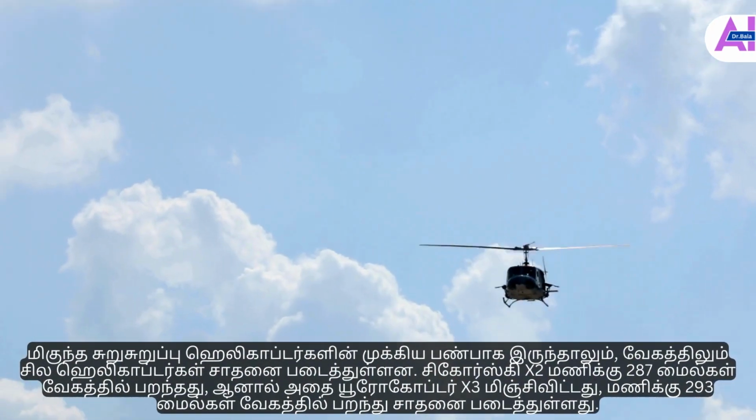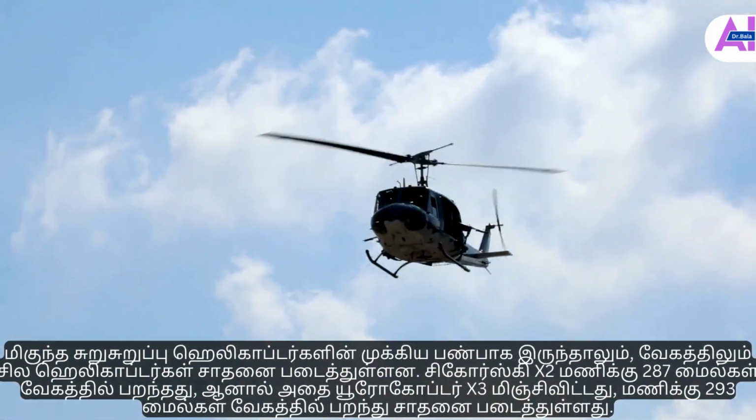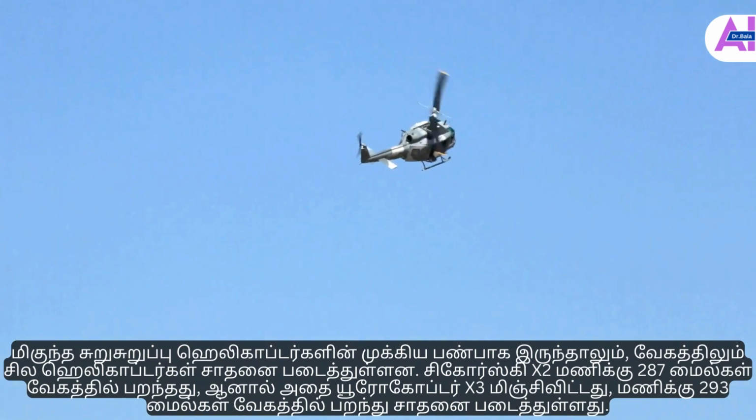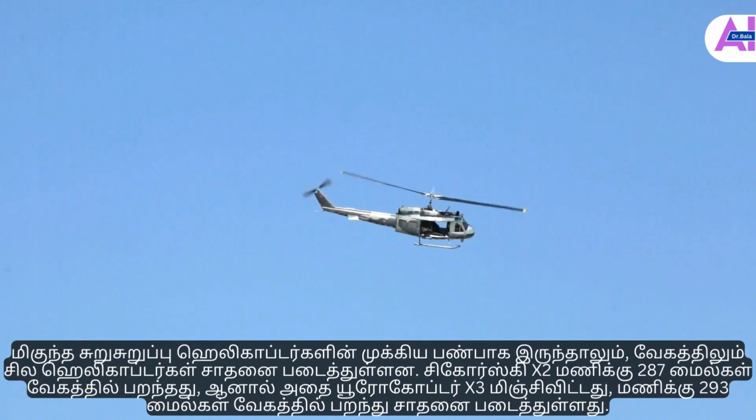While agility is usually the priority, some helicopters break the mold with their speed. The Sikorsky X-2 reached speeds of 287 miles per hour, but the Eurocopter X-3 surpassed it, clocking in at 293 miles per hour.